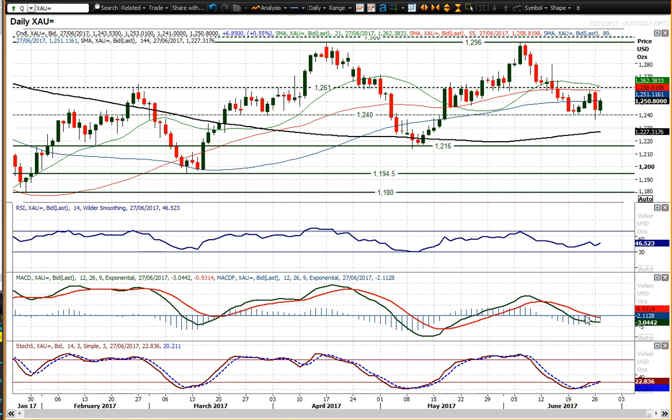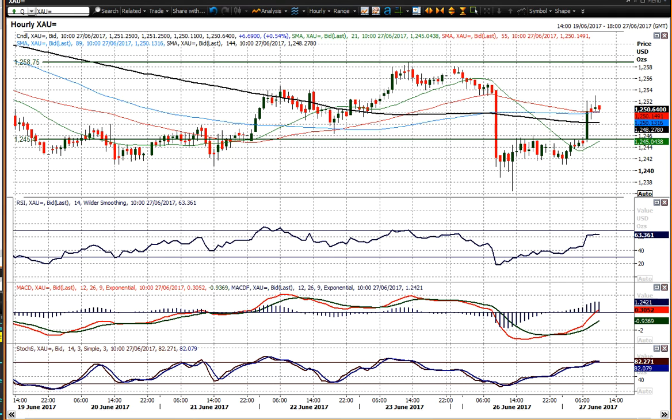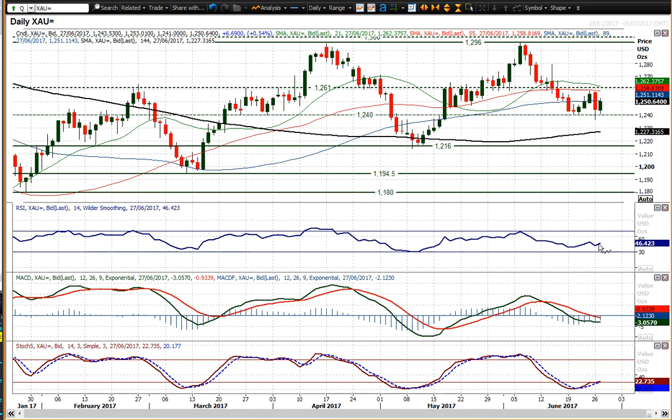The MACD line is starting to flatten off. Stochastics had turned lower early this morning, but as the dollar has weakened today, the gold price has pulled higher, and that is helping to stabilise those stochastics again. RSI is at 45, 46, so there is a mild negative bias. I say very mild because the MACD lines are below neutral and the stochastics are arguably still negatively configured.